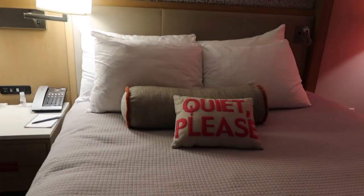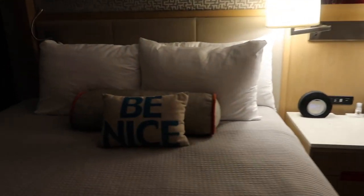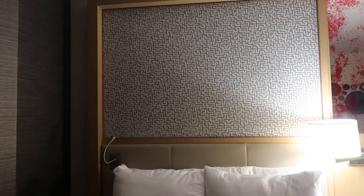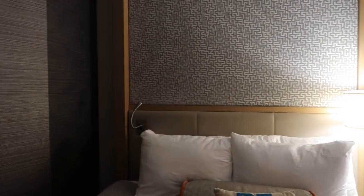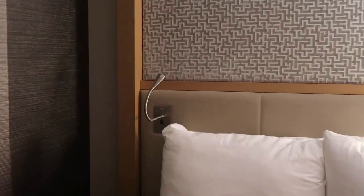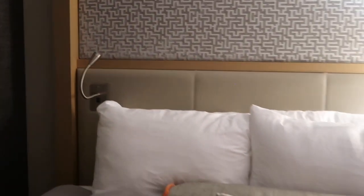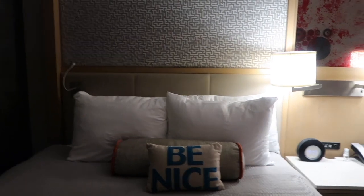And quiet, please. I guess after a long day of traveling, I need to sleep with this pillow. Be nice. For the headboards for the beds, you have like a fabric headboard. Also, each headboard has a little reading light, which is very nice. We have four sleeping pillows on each bed, along with the decorative pillows.